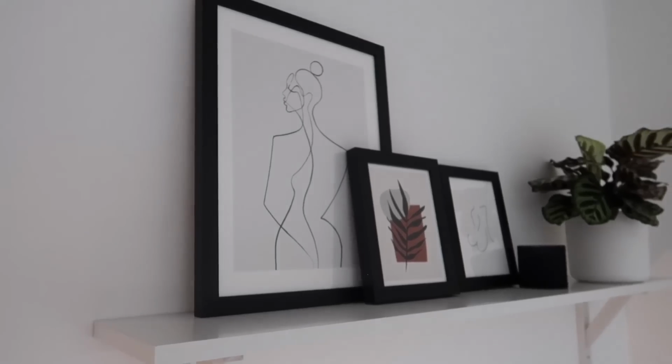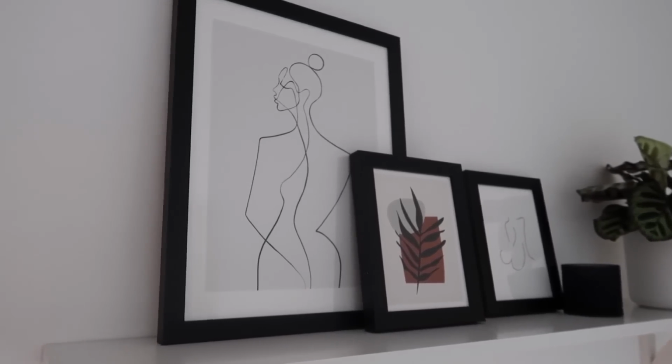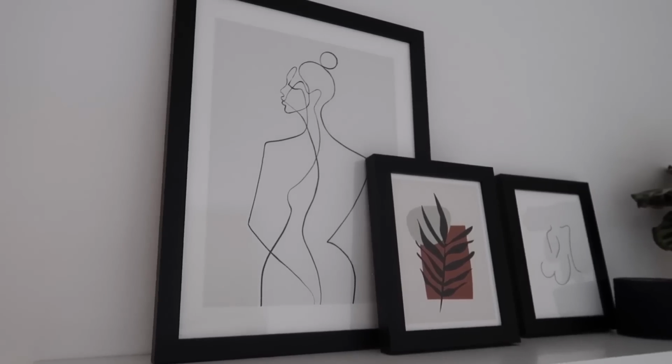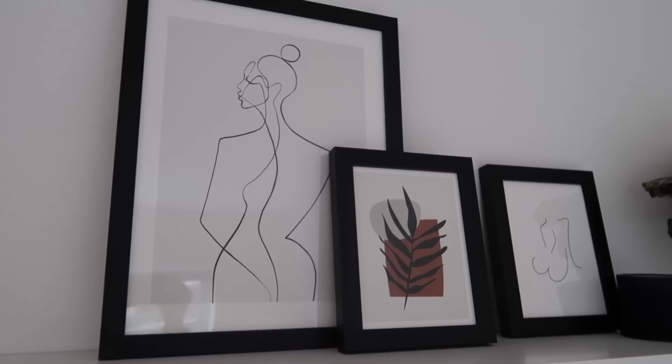I also picked up some prints which I'll insert a clip up here so that you can see them because they're currently up on my shelf. I wanted to get some really cute plain abstract line prints as well, just to go with the room.